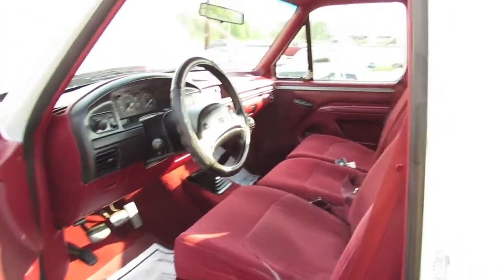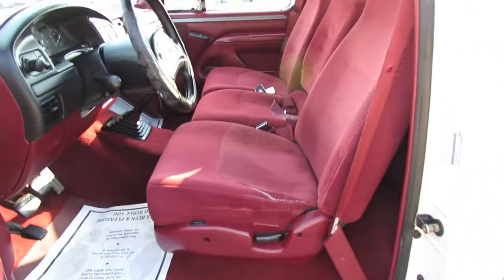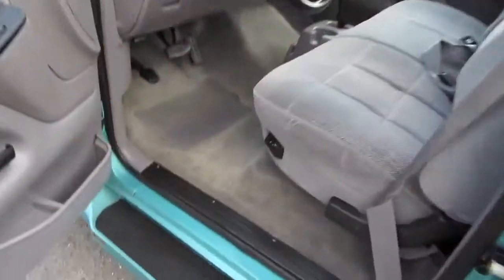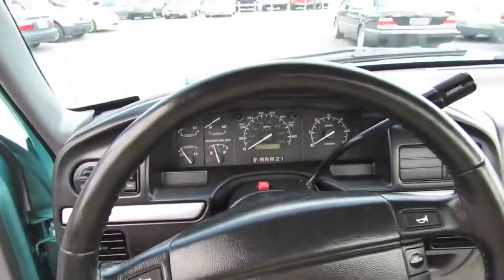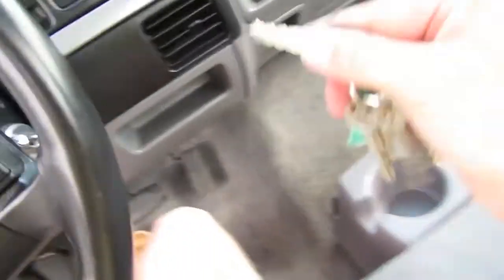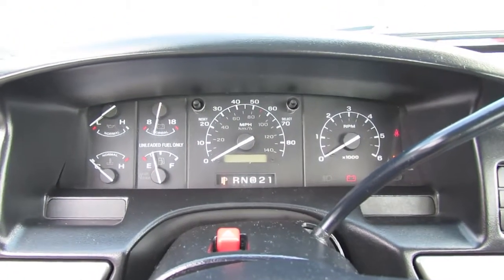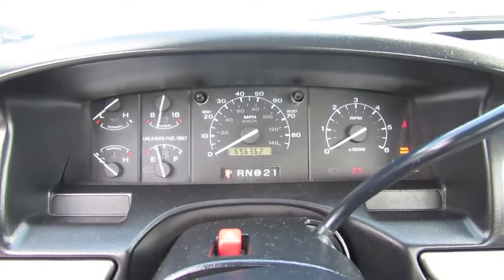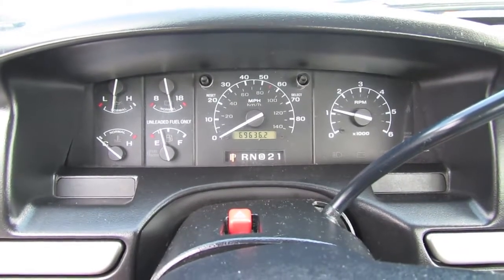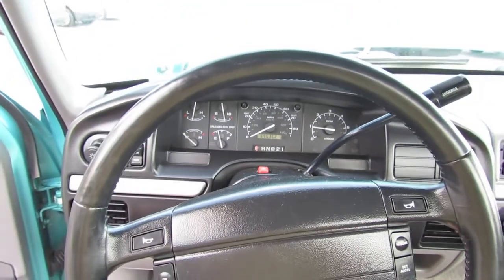The burgundy interior and the diesel. More of a bucket seat type fashion. Only 69,000 original miles. Beautiful exhaust note.